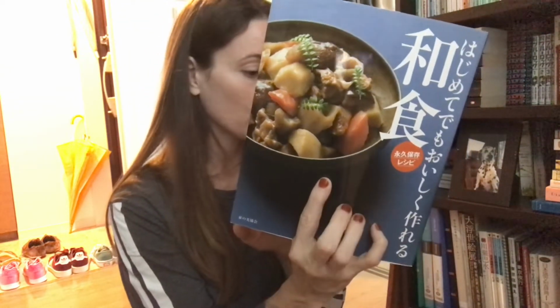But I mean, this book actually has some really, really nice recipes. So if you live in Japan, this is actually a really good recipe book. Even if I never make anything from it, because I usually make French food. Then I have some travel stuff.